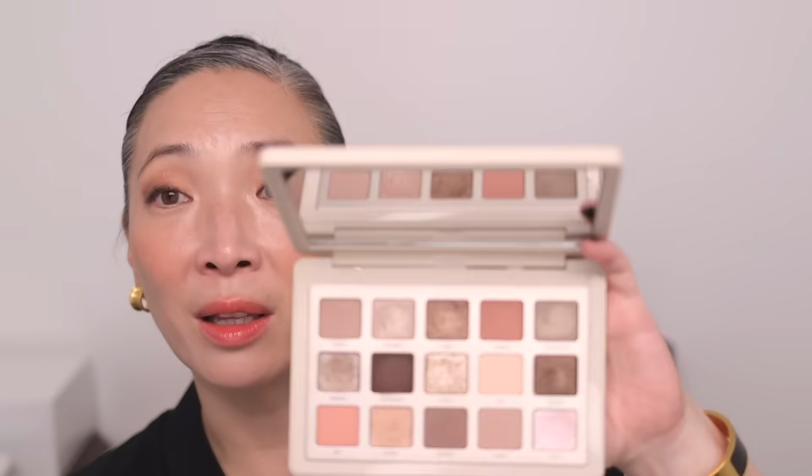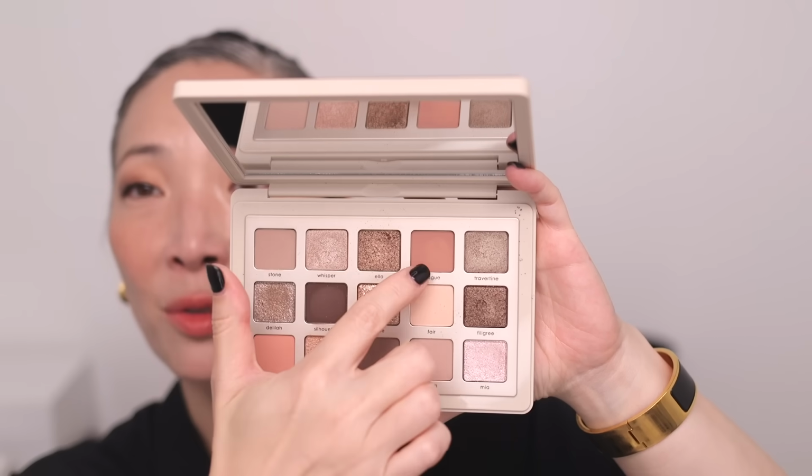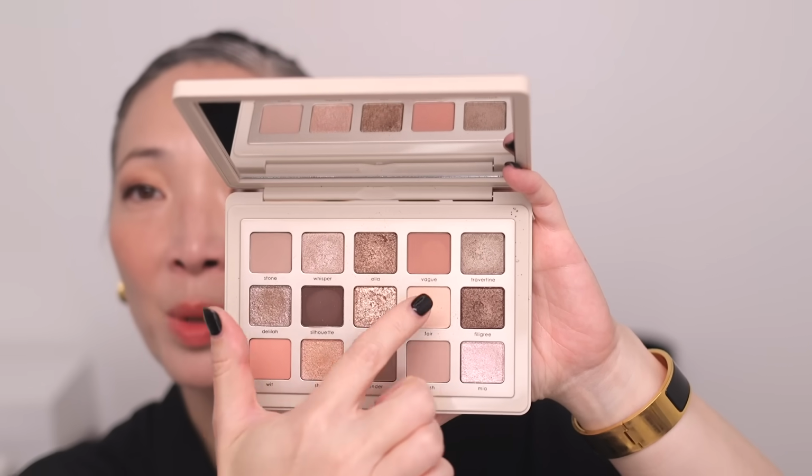I think Natasha Denona is just really fearless when it comes to coming up with new formulas and trying new things out. And as we know, we've been here a long time. Sometimes it doesn't work out, but when they work out, they're magical. Yeah, I just really love all of these very neutral to cooler toned shadows. And then of course we've got some warmth in there with these peaches. But overall, I just think this is such an everyday, versatile kind of palette. And I love the range of finishes in here. It's a lot of fun.